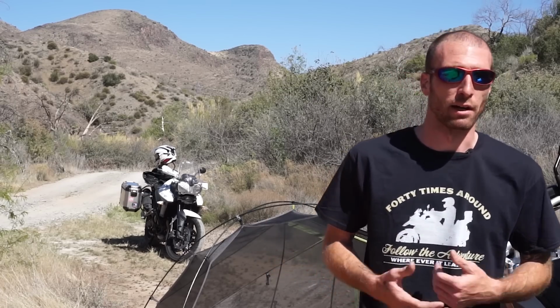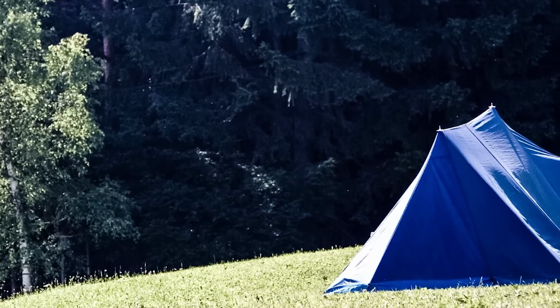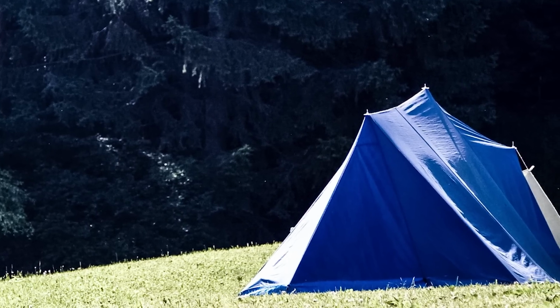Also, if you're going to be camping in warmer weather, you're going to want the 3-season, so you do have more mesh panels. You get a little more cross ventilation that way. So with this 3-season tent, it is definitely going to keep you protected from bugs. It's going to keep you dry in the rain, things like that. So it's really a solid choice. I really don't think you need much more than that for motorcycle camping.